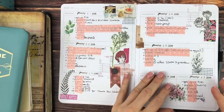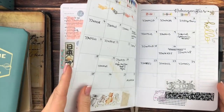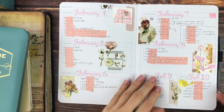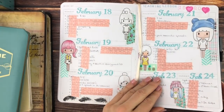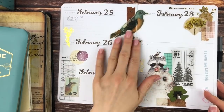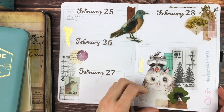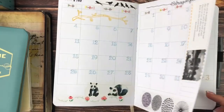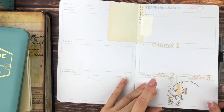So these are the January spreads, and so this was my February, and these are my spreads for February. I really enjoy working in this so much. And this is the current week, so they're still empty. This is so cute. This is from Daphne's Diary. I love this. And then I've already done the March overview, and I've done a little bit of the March weekly.